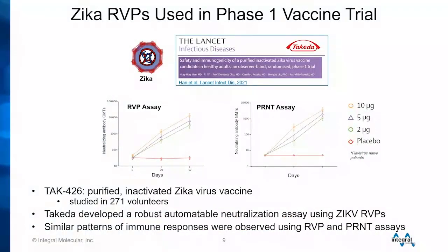Our customers at Takeda used our Zika RVPs to measure immune responses in their phase 1 vaccine trial. They developed a robust automatable neutralization assay, and in 271 volunteers, they tested serum over 3 time points. Their data shows that the neutralizing antibody titers measured were comparable between RVPs and PRNT across different vaccine doses. This shows the value of using RVPs to characterize immunological endpoints in a vaccine clinical trial. And in addition to their use in a clinical trial setting, we have published a peer-reviewed paper demonstrating Zika RVP's key properties as a critical reagent, including stability and lot-to-lot consistency.